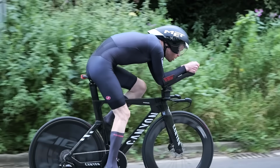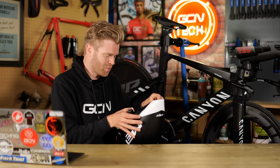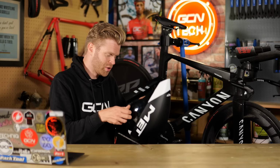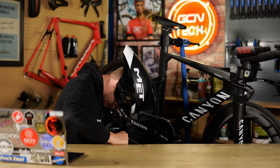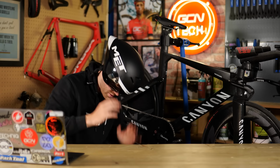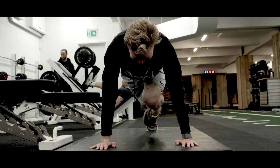side on and also front on, because you want to be as narrow as possible. When you're selecting a helmet, try and get one that just integrates nicely with your shoulders and also your back. And you don't want to be riding a helmet where, if it's got a tail, you're riding with your tail stuck up into the wind. That's not very aerodynamic.